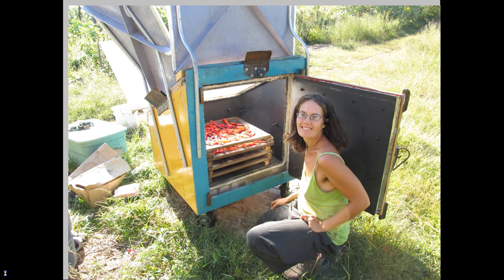We actually have used the solar oven more as a solar dryer, although it works just fine for baking in the summer. But we use it a bunch for drying. You can see peppers being dried in there. Super simple, super easy, works great. We use it a lot.